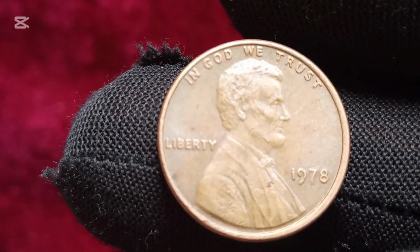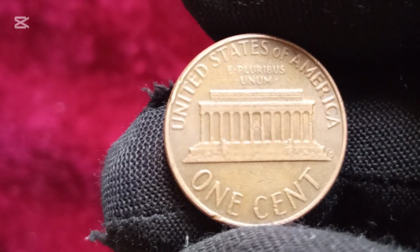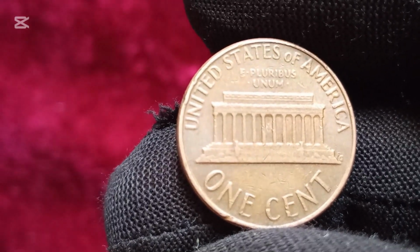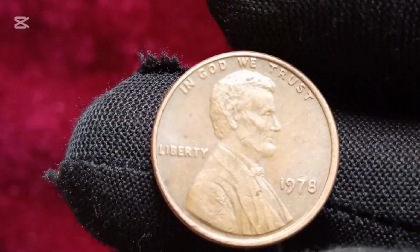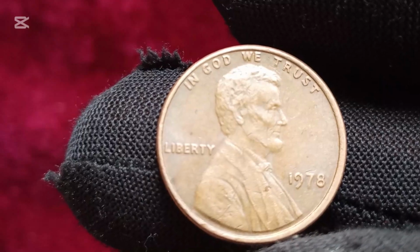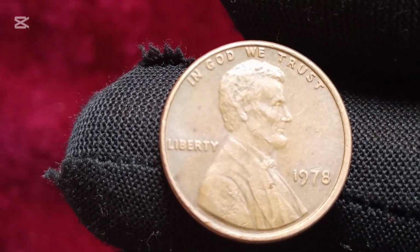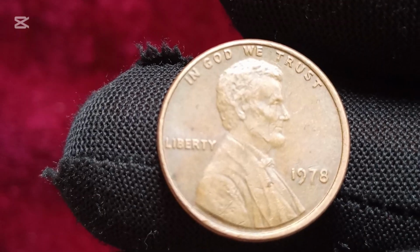Some 1978 pennies have made headlines in major auctions. Here are a few record-breaking sales. A high-grade 1978 D penny in MS67 condition sold for over $2,000 at a major coin auction. A 1978 double die penny with strong doubling on the date sold for over $3,500. A center error 1978 penny missing 60% of its design but still showing the full date fetched more than $800.